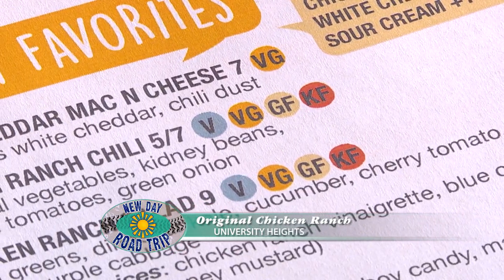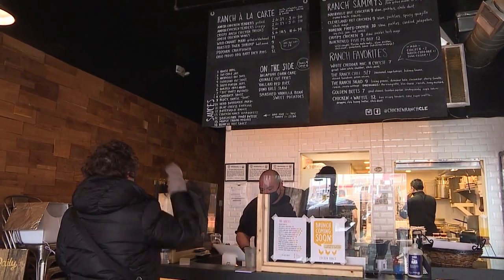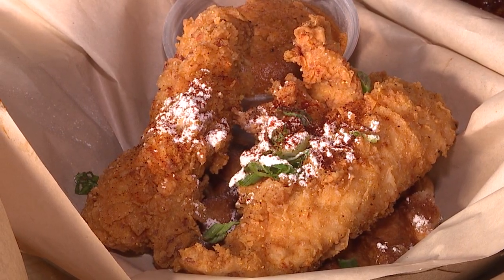A big part of what we do is accommodating dietary restrictions, and a big majority of the food on our menu is gluten-free, but we also have a large number of vegetarian and vegan options, keto-friendly. So that's definitely something I kept in mind when we were designing the food for the restaurant.